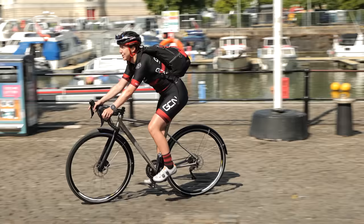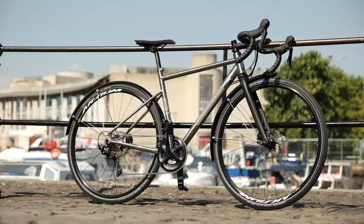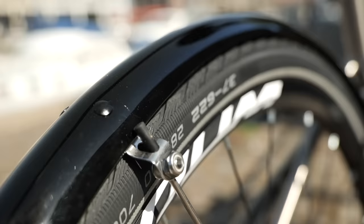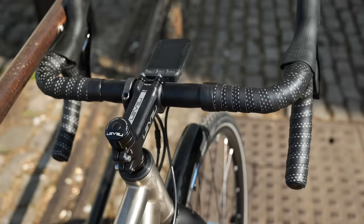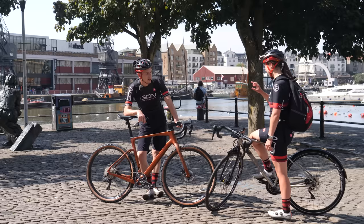All right, man, what's that? Like a lightweight traditional road bike with mudguards. I did not have you down as the type. The only traditional thing about this is the mudguards, but it could just as easily be a fast road bike or a fast gravel bike. It's the CGR, the do-it-all bike. Hang on a minute. This is a do-it-all bike? Yeah.